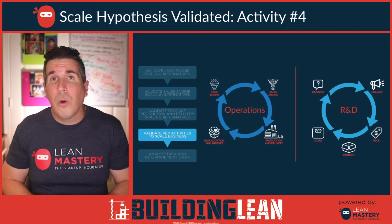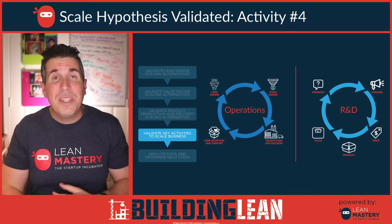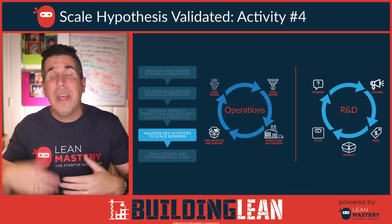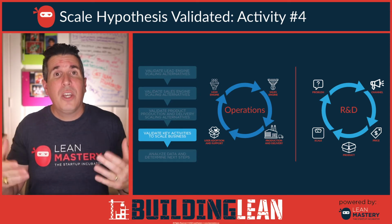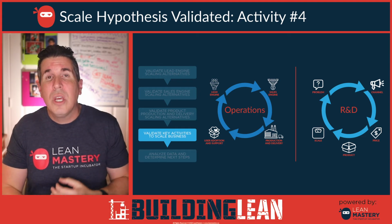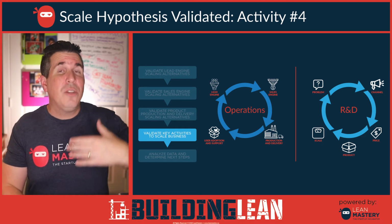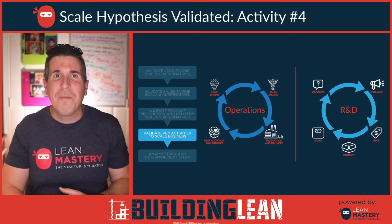In activity number 4, you'll test and validate your business's key activities that are necessary to run operations and improve existing products as well as create new products. Depending on how you deliver your solution as well as the customers you serve, your operations key activities will focus on engaging your customers, ensuring that your product or service continues to solve their compelling problem, and validating that your customers are delighted by your solution.